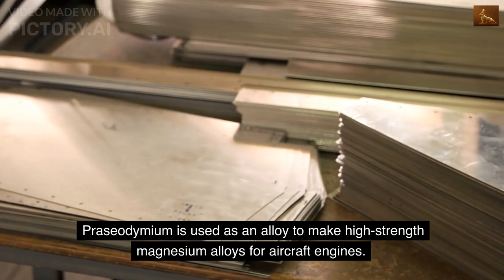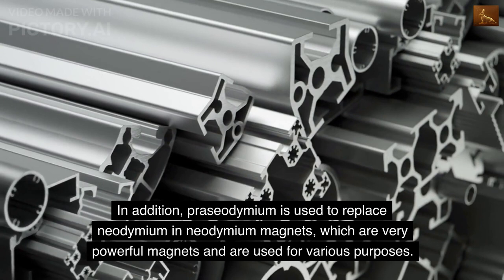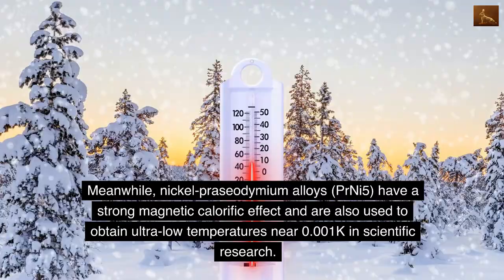Mischmetal also contains about 4-5% of praseodymium, which is used to make lighter stones and other materials as an ignition alloy that sparks when scratched. In addition, praseodymium is used to replace neodymium in neodymium magnets, which are very powerful magnets and are used for various purposes. Meanwhile, nickel praseodymium alloys, PrNi5, have a strong magnetocaloric effect and are also used to obtain ultra-low temperatures near 0.001 K in scientific research.